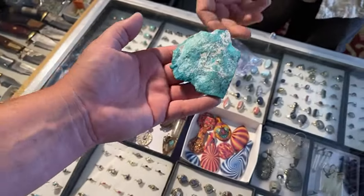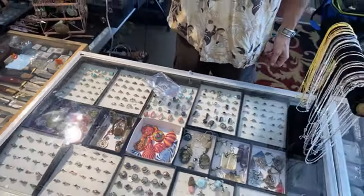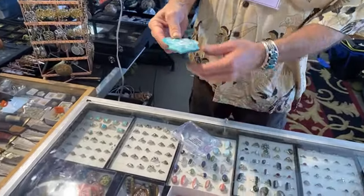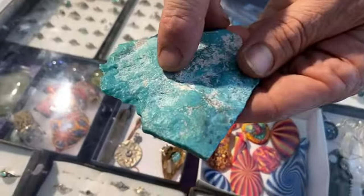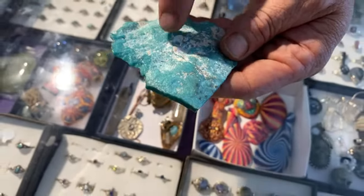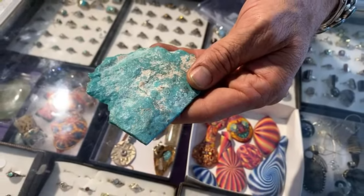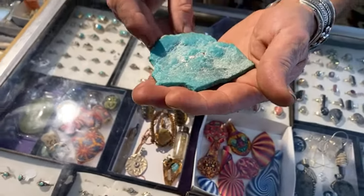Thank you so much. How much do you want for it? I would do $220. Awesome, brother. Thank you so much. And I have some of this pyrite in there. Awesome. If you shine that up, it'll have a little bit of pyrite flex. Heck yeah. That's what everybody loves.